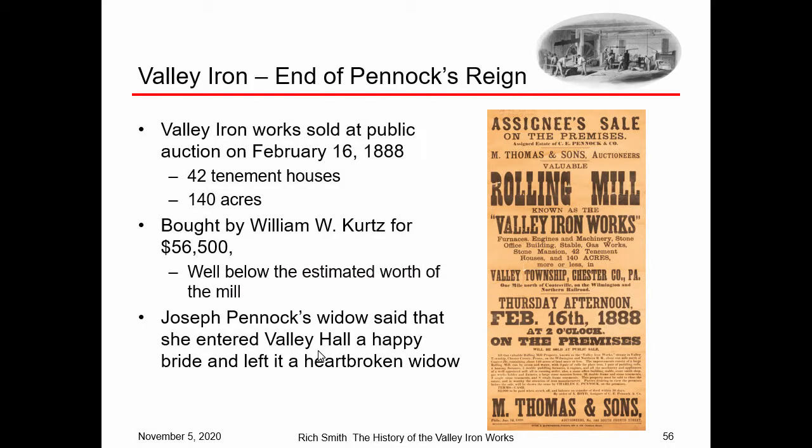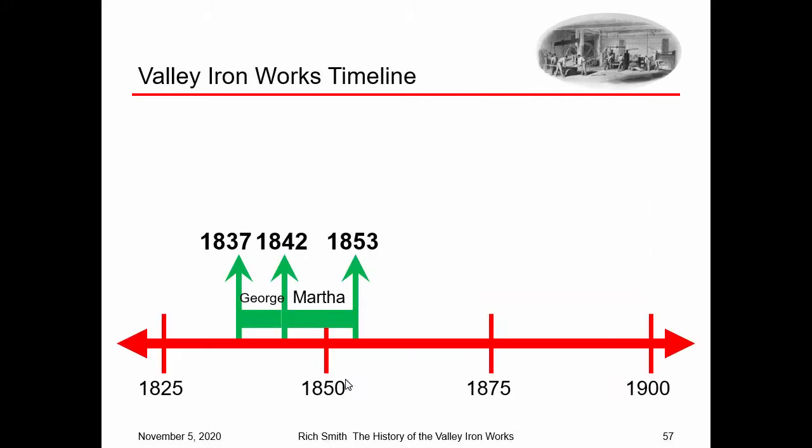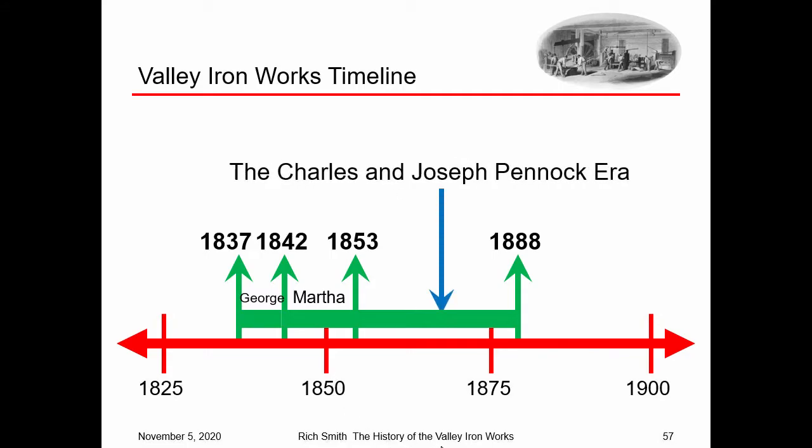It is said that Joseph Pennock's widow mentioned, as she was leaving, that she had entered Valley Hall a happy bride, but left it a heartbroken widow. So looking at the timeline from 1853 to 1888, when the mill was sold, covered the 35 years that Charles and Joseph Pennock operated the mill.